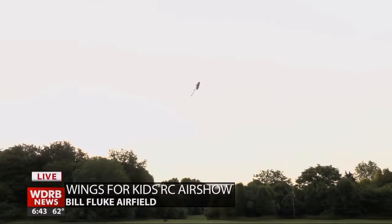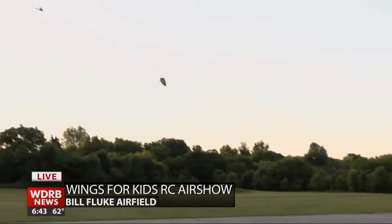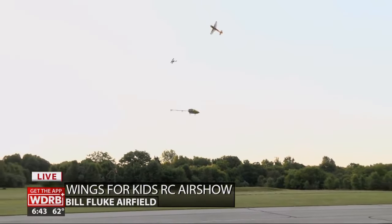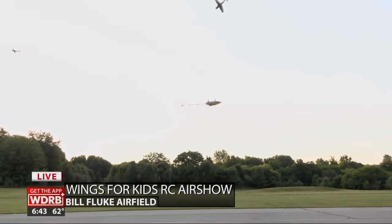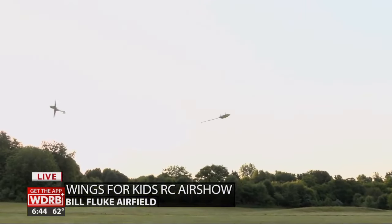Go ahead, Ethan, play with it a little bit there. The things that he can do with the helicopter are crazy. And, of course, the other pilots here are going to have a great time this weekend. Saturday, Sunday, EP Tom Sawyer Park, Bill Fluke Airfield, Wings for Kids RC Air Show. You got to be here to be a part of it. $5 gets you in, $10 for a carload, and you're giving back to a great organization.